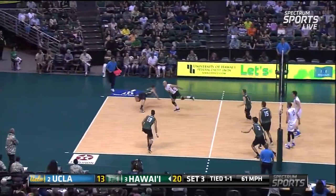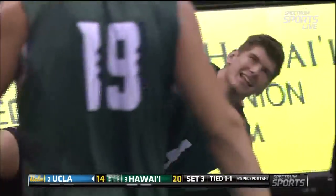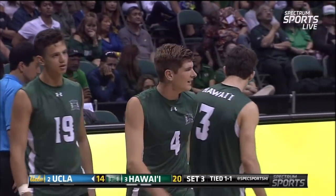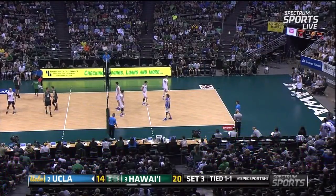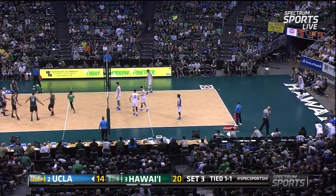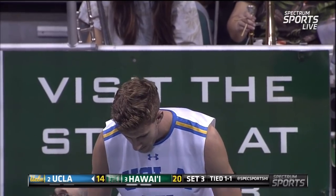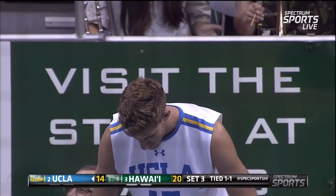Ma'a sets up Arnitz, off the fingertips of the block and down. By the way, UCLA now with 17 service errors compared to 4 aces. Hawaii with 12 errors to 6 aces. A little better ratio certainly on the Hawaii side. That's the chess match exactly that these coaches have to reckon with. And I don't look so much at aces and errors as I do at how much my serve puts your team in trouble, like passes behind the 3-meter line, things like that.